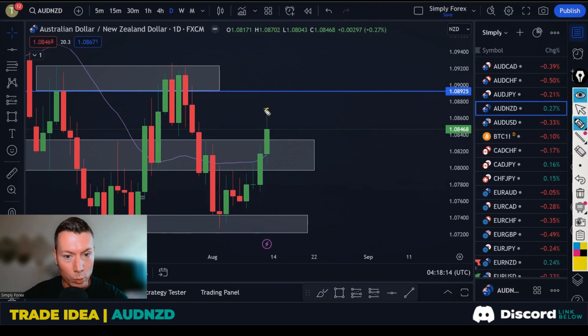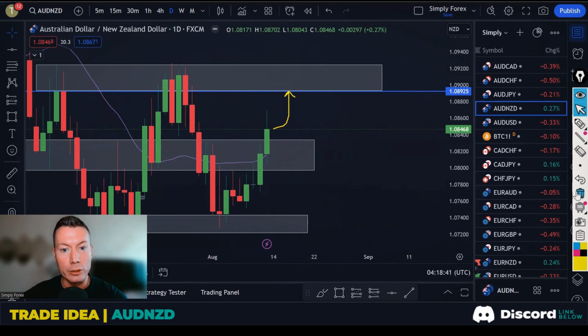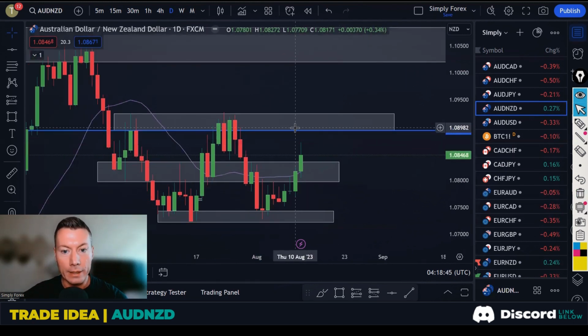I do not like this wick. I want to make that clear, but there's enough other reasons for me to take this trade. And it is bullish. The body of the candle is bigger than the wick. And also look at this buying momentum. So the idea is just to take price back up to the top of this range. In fact, let me drag out the top of the range so you can see it. So that's the idea, guys, of Aussie dollar, New Zealand dollar. It's the only New Zealand dollar pair that had some value. So that's what I'm looking to do.